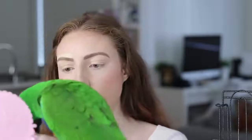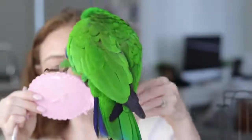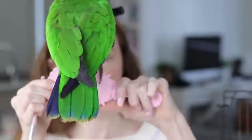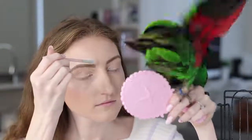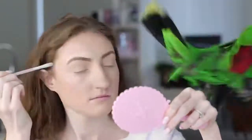No. Oh, okay. You want to hold it for me, do you? Oh, this is not a perch! He's just taken the concealer back to his cage. Can I have it back? Thank you. Yeah, no, it's fine. There you go. Take it.